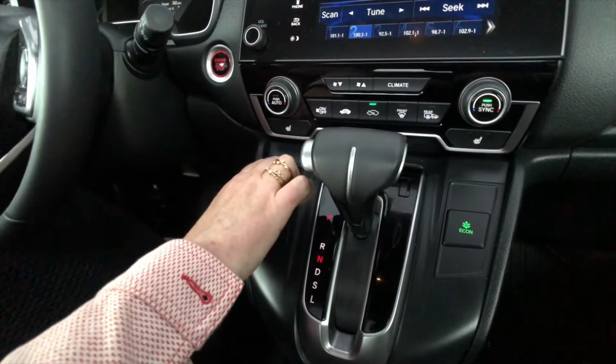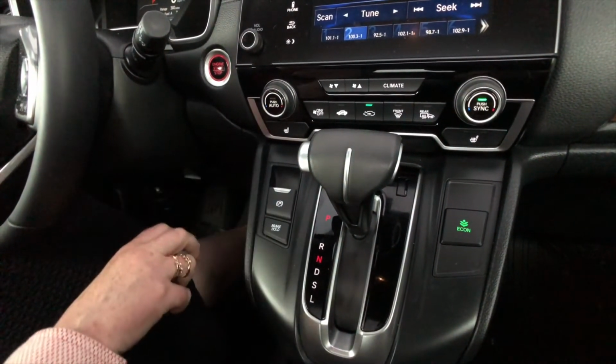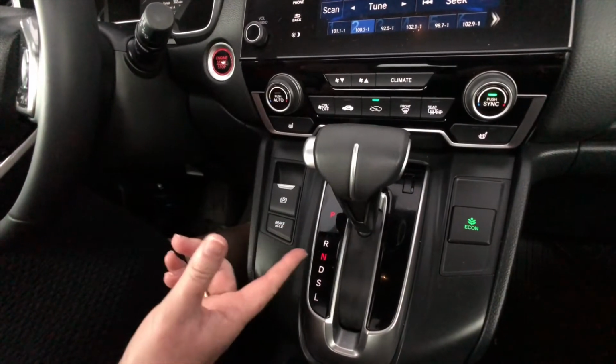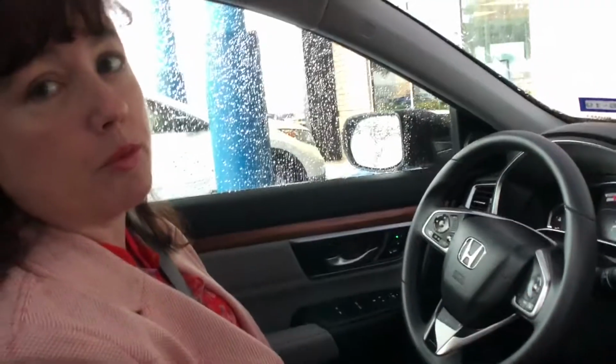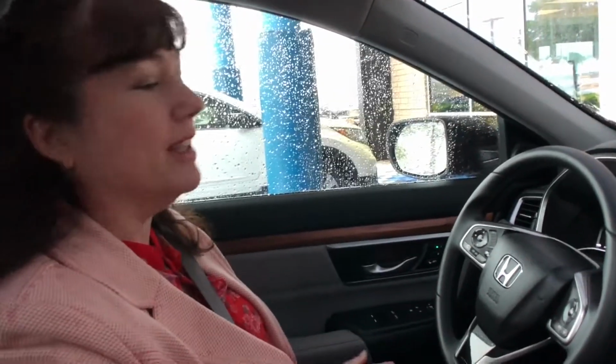So the parking brake, it sits here, and it's a pull up, and you push down to release. And then this is a brake hold. Like if you're at the ATM and you can't reach through the window, you can set the brake hold and take your foot off the brake, and it holds. So that's what it's there for.